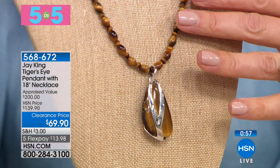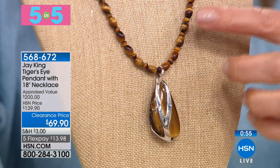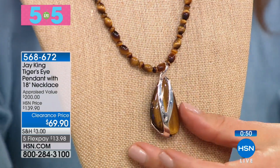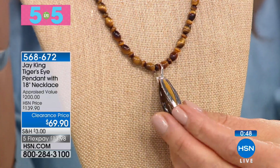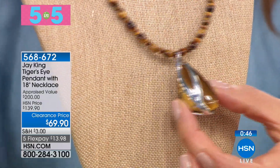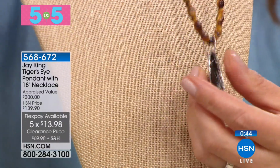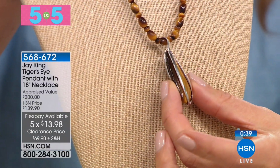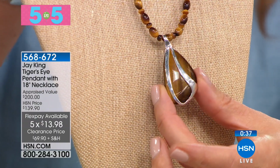How about some more tiger's eye? We had the bracelet, we had some earrings earlier. This is a 5 in 5 clearance price on a gorgeous tiger's eye necklace. Now you get the necklace and you also get the pendant, which is removable from that beaded strand, all set in solid sterling silver. Well, okay, but just look at the art on this. Look at that chatoyancy of that tiger's eye.